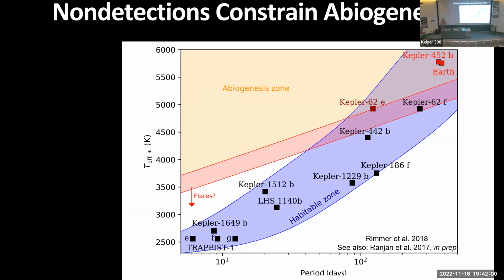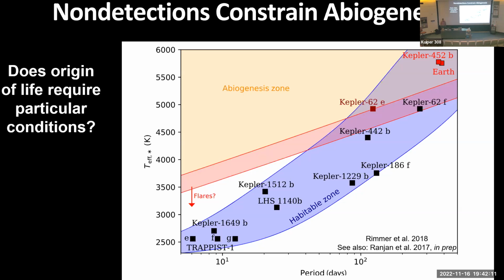Another way I want to point out in which non-detections constrain our understanding of the origin of life, or theories of abiogenesis, is really directly. Let's suppose, for example, you detect life on one type of planet, but not another. That hints that that type of planet has a certain environmental condition that's required for life, which others don't, which gives you an inkling as to what the environmental conditions for the origin of life are. One of the things that I and others have been working on in particular is UV radiation. It turns out that there are many families of origins of life chemistry that require UV radiation in order to proceed, as a source of chemical selection and free energy.